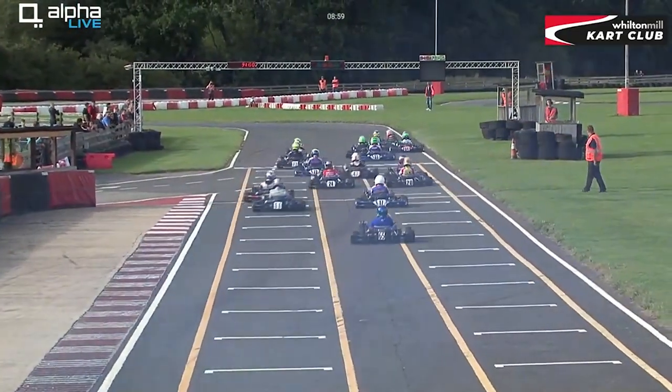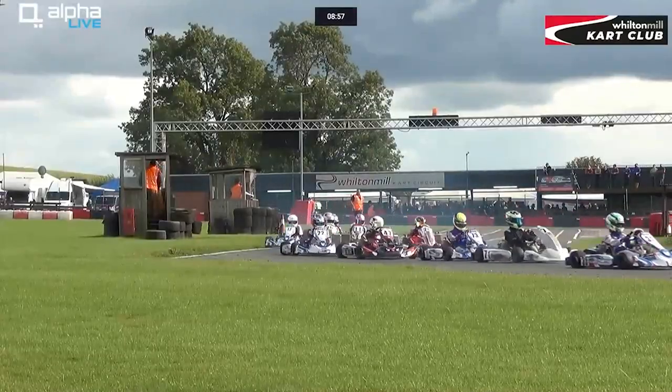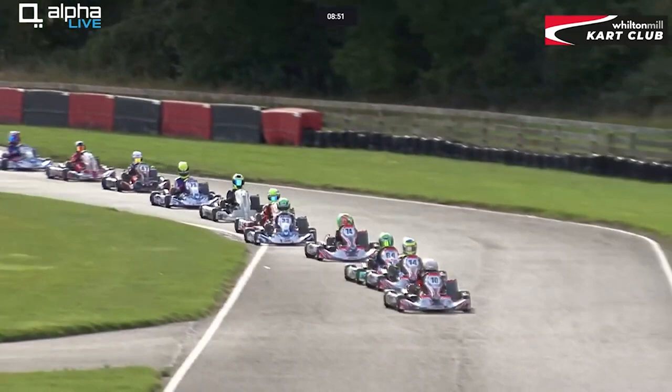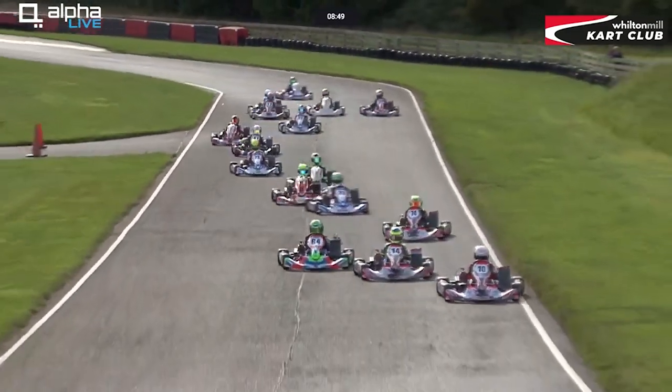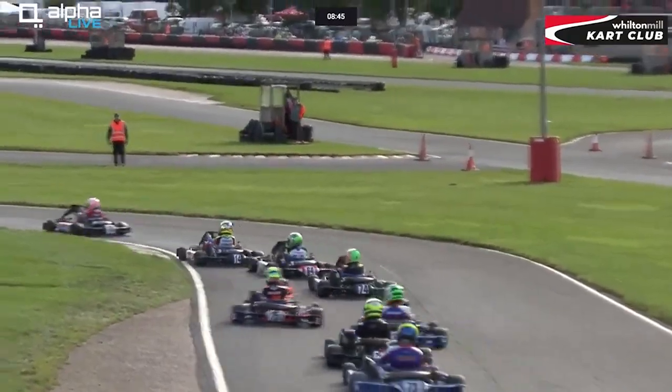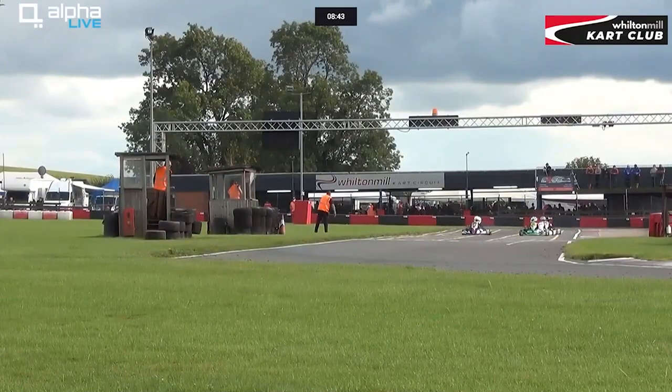And it's a clean start. Away we go. So we are underway for the X30 Mini Final. And it looks like a good start there for the number 10 of Gabriel Stilp. Just behind is the number 14 of Jack Hobson. Down the inside goes Aidan Hassan into Christmas Corner, but the move doesn't quite come off.